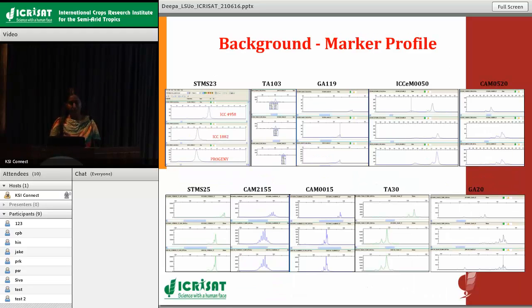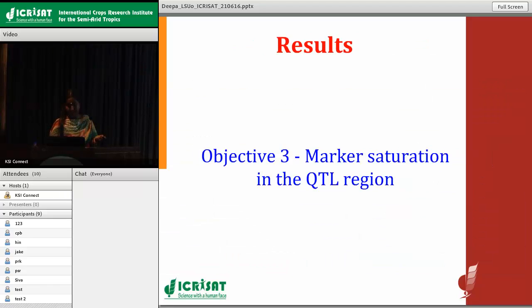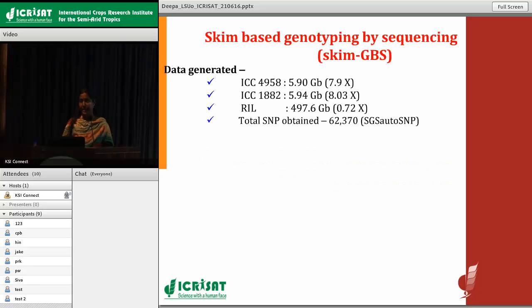Similarly, this is the background marker profile, and here the progeny which was looking like the sensitive parent was selected. So now we will be seeing the results of objective 3, marker saturation in the QTL region. As we saw, the QTL hotspot was 3 MB and it had 286 genes.